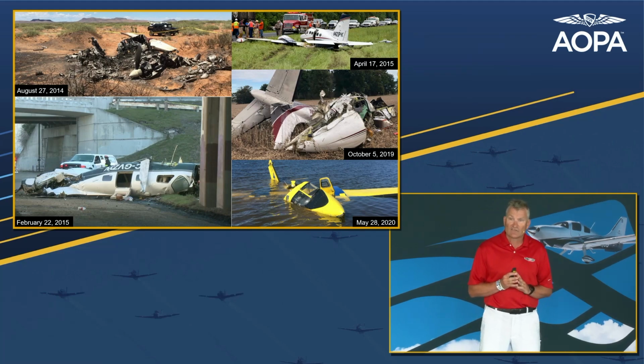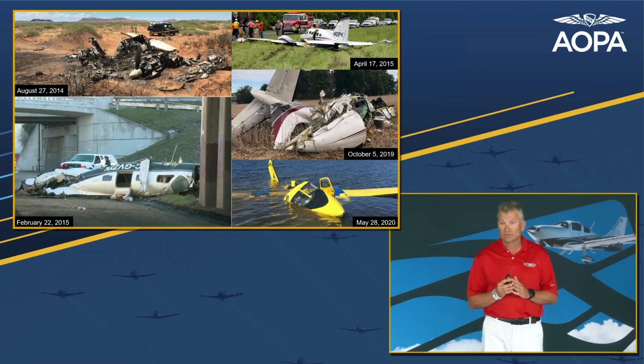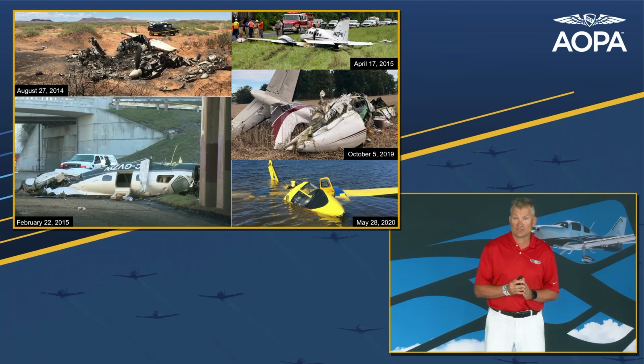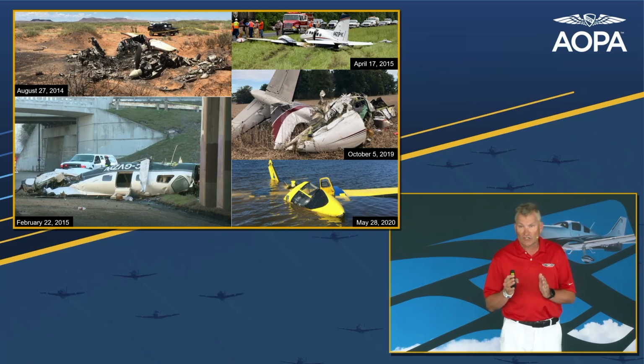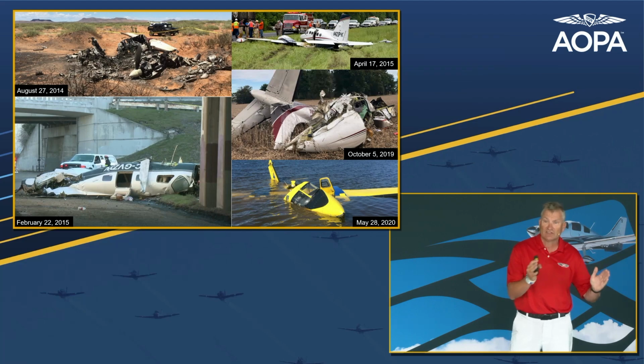Each one of these aircraft was misfueled. A mistake was made between the pilot and the FBO. Those are the dates that they actually crashed. The FBOs didn't show up to work that day to make a mistake. The pilot didn't show up that day to crash his aircraft. So, with that said, we started this campaign to get people to communicate between that pilot and the FBO.